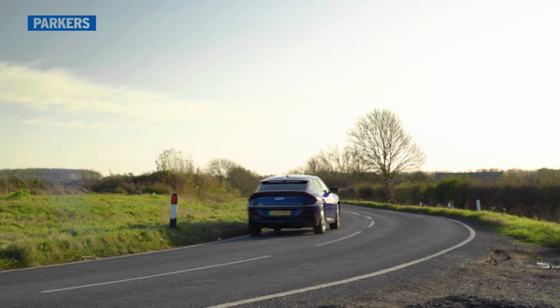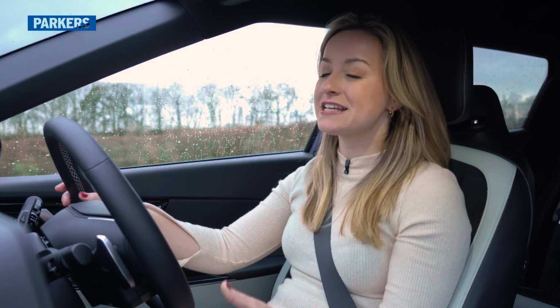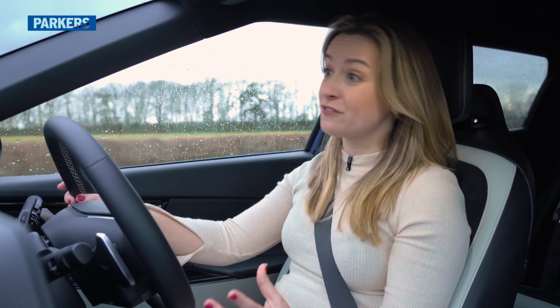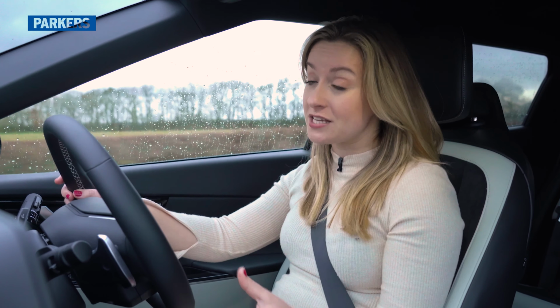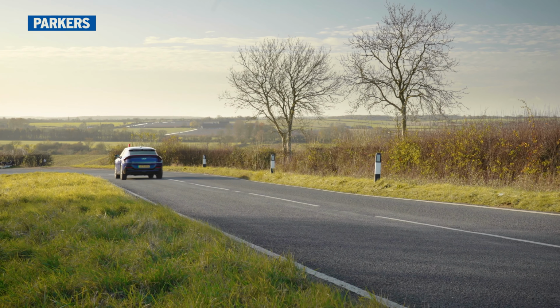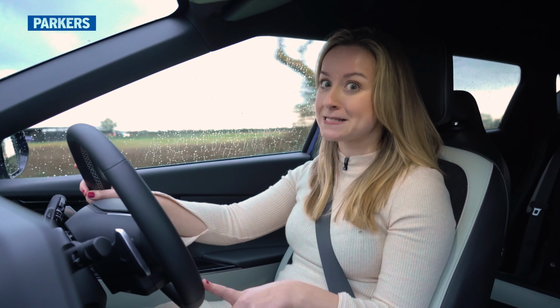On the flip side, it might not feel as smooth a ride as the Hyundai, and that's because it can pick up the harsher bumps in the road. But it always feels controlled. It doesn't feel floaty, which is fantastic if you've got passengers who get car sick. By the way, it's passive suspension only in the EV6 at the moment, but the flagship GT version that's coming in 2022 will have adaptive springs.